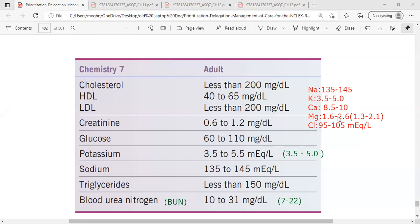Next is magnesium. It is 1.6 to 2.6. Some books say 1.3 to 2.1. So magnesium is important for our nerve and muscle function. And particularly, it helps to neutralize the acid in the stomach. And also, some medications contain magnesium, like milk of magnesia.